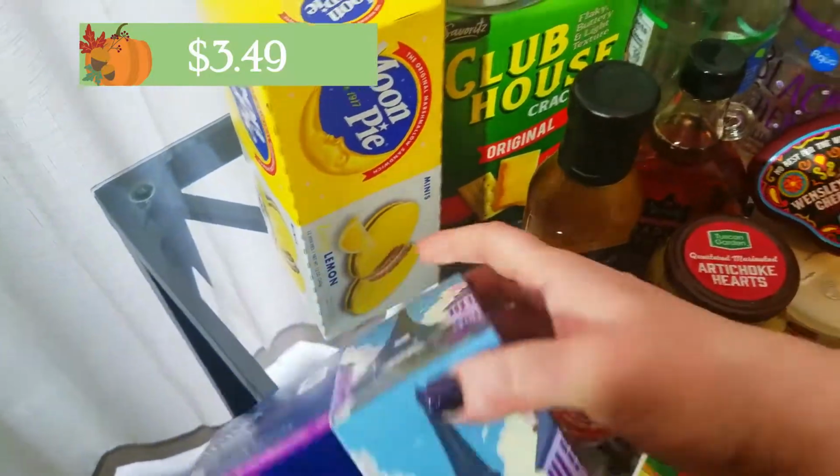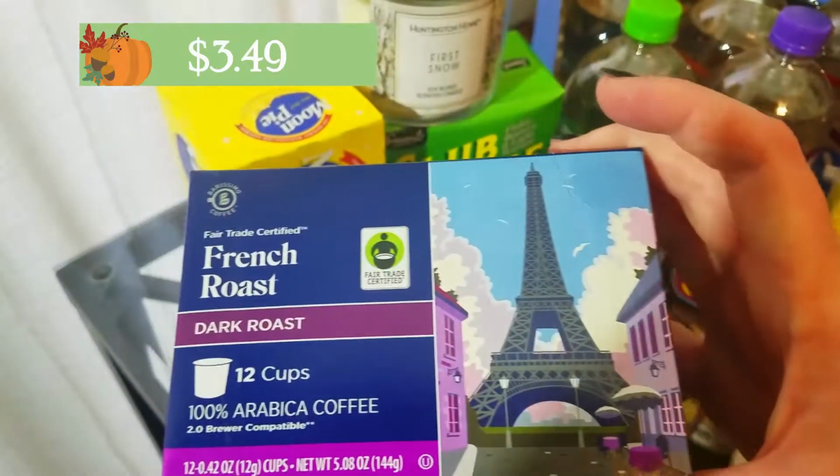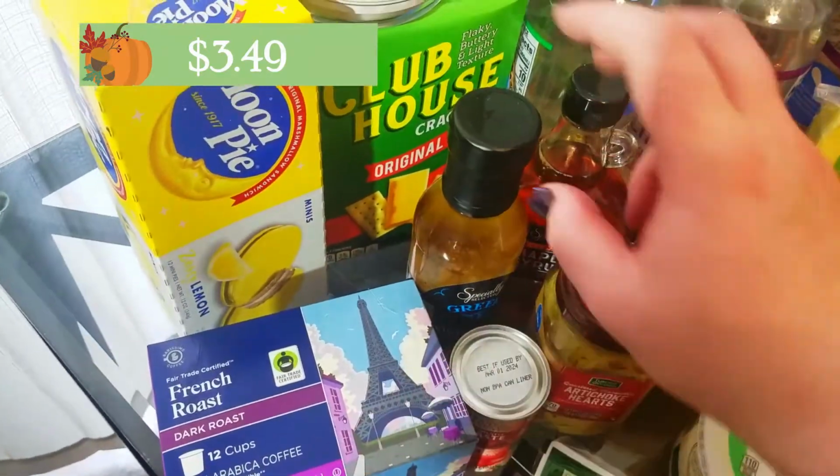The French roast cake cups, or, you know, whatever Aldi calls them. What do they just call them? Okay, they just call them cups, whatever. The French roast cups. My husband takes those to work.